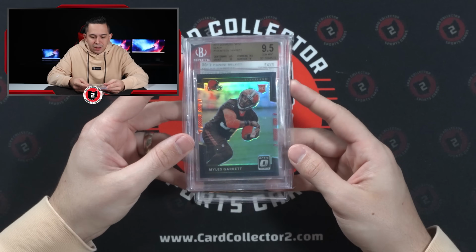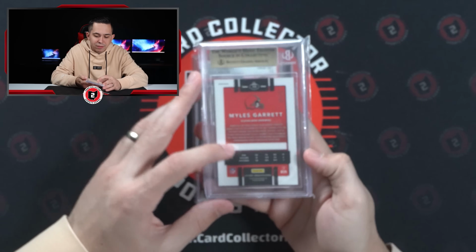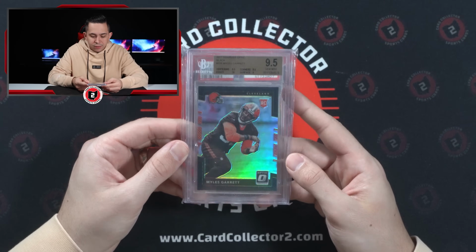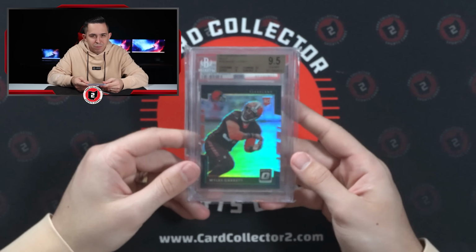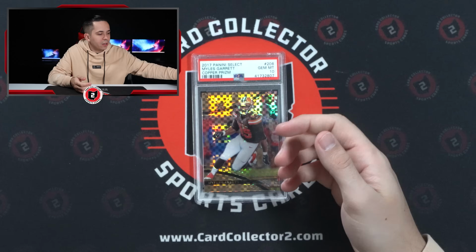Then you've got an Optic Black 9.5 numbered out of 25. So again, Select, Optic, Prism, NT. When you don't have autos, that's the best stuff, and that's what I tried to grab. So love the black from Optic.